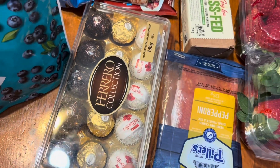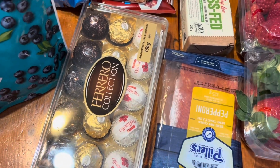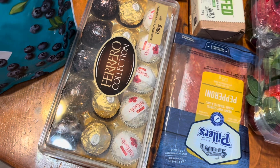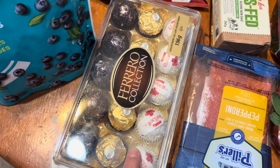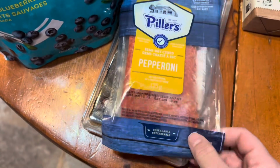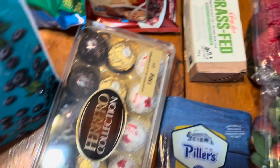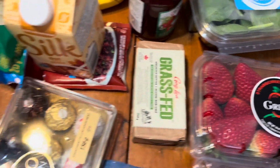This was on clearance for $4.99, and I love Ferrero Rocher, so I had to snatch that up while it was on sale because I know it does not last long. I think it was something like $5 off, which is really good. So that was a treat, and I was really glad to find that. This was also on sale for $2.99, just this little pack of pepperoni, which is a pretty fair price. We also got some grass-fed butter for $3.